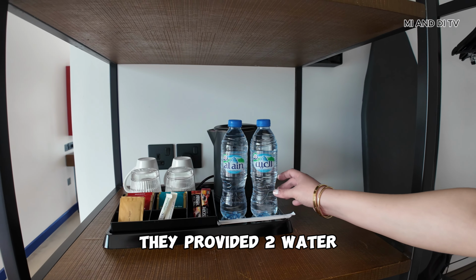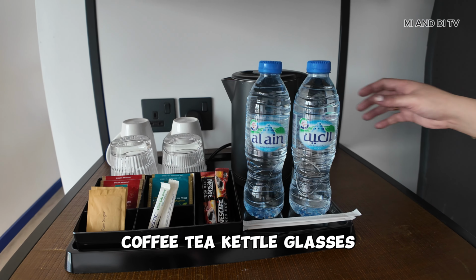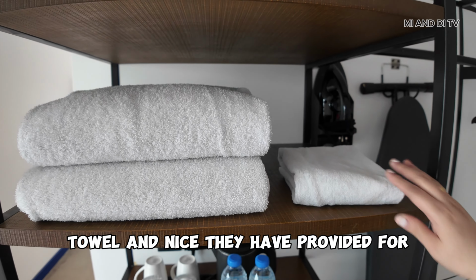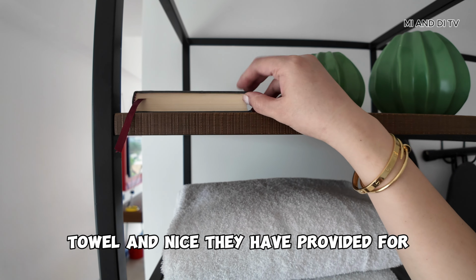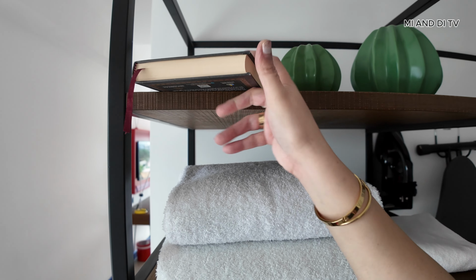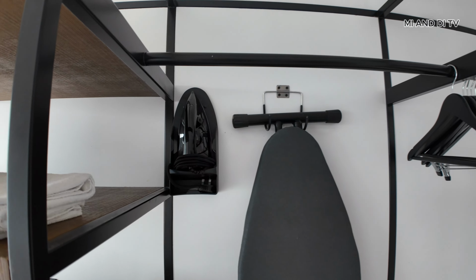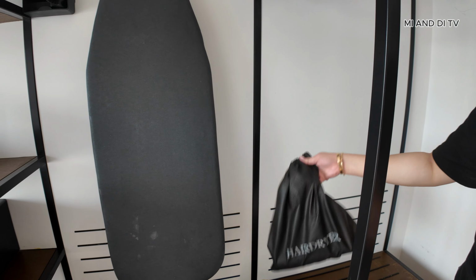They provided two waters, coffee, tea, a kettle, glasses, towels, and, nice, they have provided a Quran, and they also have a hair dryer.